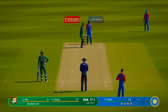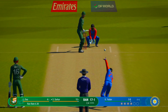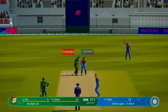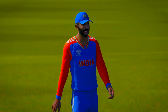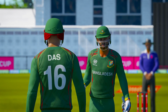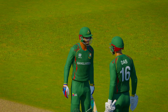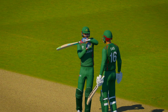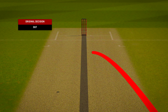Good contest here at the moment. Four off the last ball. It'll be interesting to see how the bowler can respond. That's a strong appeal. What's the umpire's decision? Batter doesn't seem sure. Looked to be pitching in line and hitting the top of the stumps. Was there a bat on it? Fielders think there was. This could be trouble.